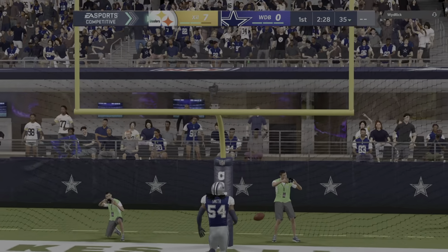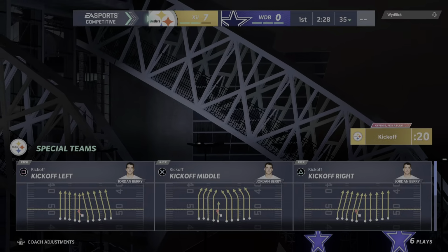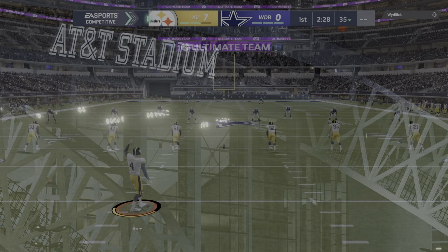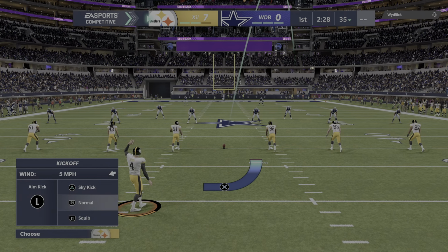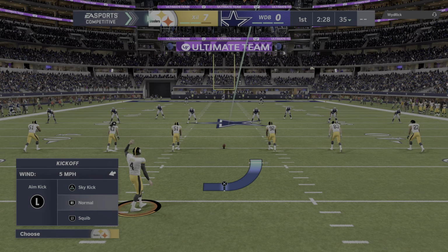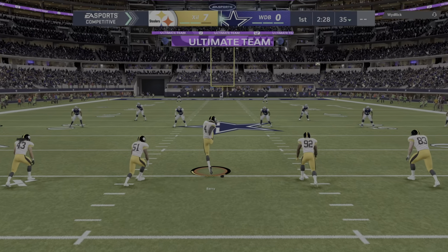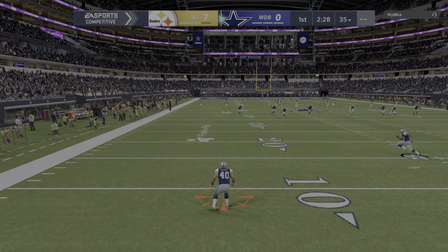And he'll put it through to make it 7-0 Steelers. Makes the score Steelers 7, Cowboys nothing. So they'll get another shot on offense following that pick six, and now the kick is away.